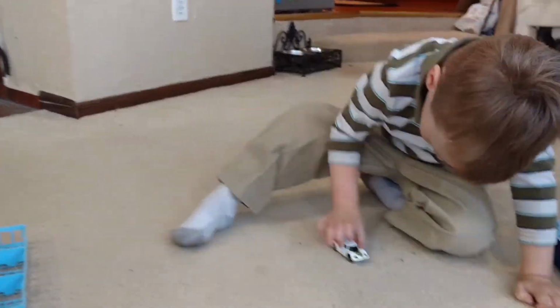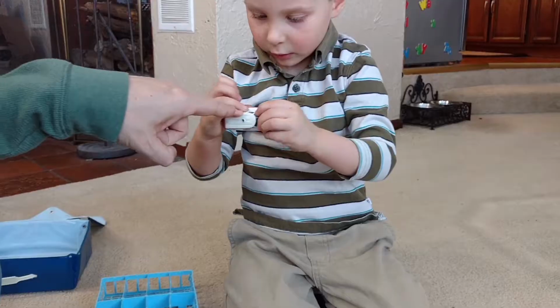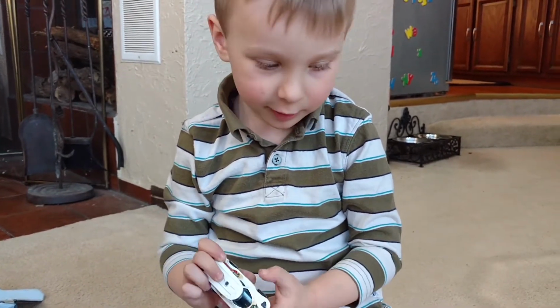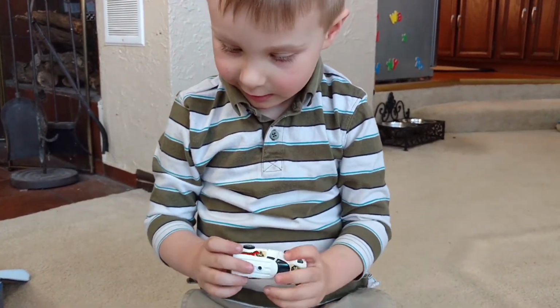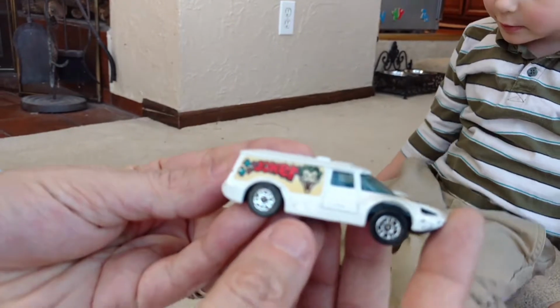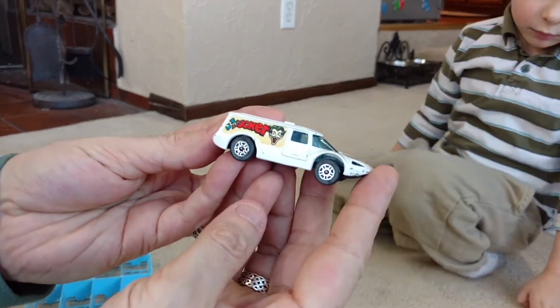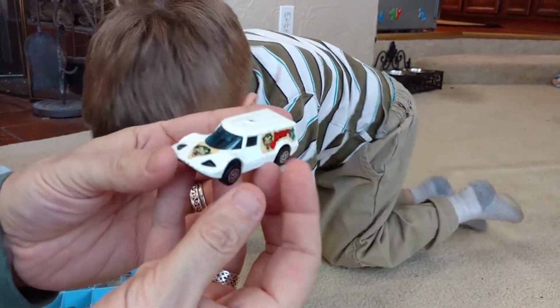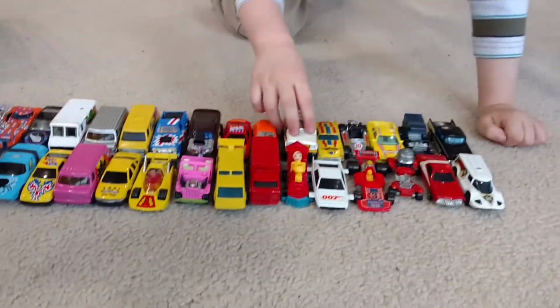Did I see that car? What is that one? Who is that guy? The Joker's car. The Joker. Yeah, that's the Joker. Hey, get him. Is Joker a good guy or a bad guy? Bad guy. He's a bad guy. So there's our Joker car. Look at that. Mm-hmm. What a character, that Joker. Look at these.